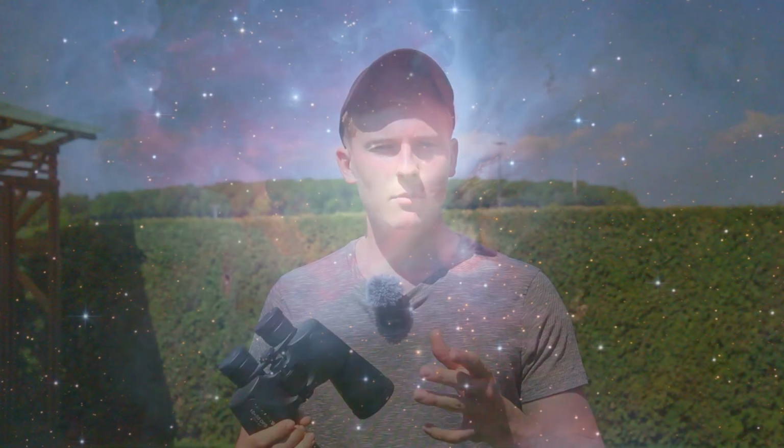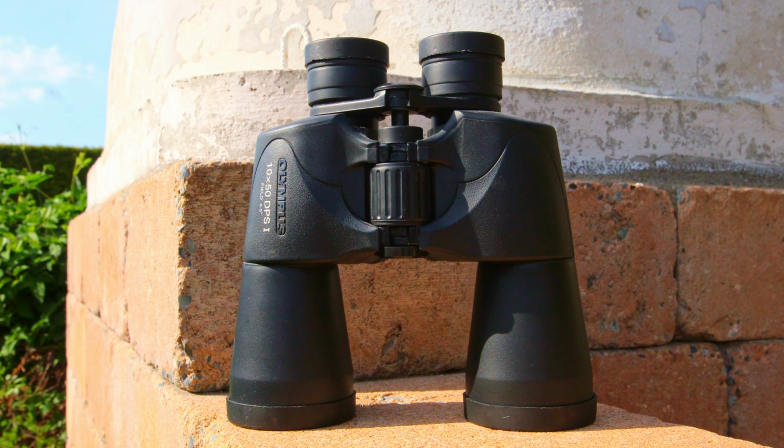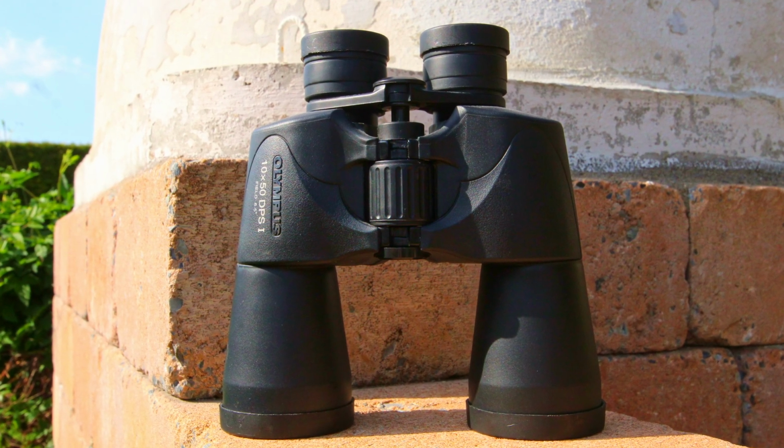First of all, if you are planning to use binoculars for astronomy without a tripod, I would recommend these 10 by 50 binoculars. These 10 by 50 binoculars are very suitable for astronomy because you have a magnification of 10 times, and on the other side you have an aperture of 50 millimeters, which is great for astronomy. The advantage of these binoculars is that you can use them without a tripod, which is great if you're planning to get started in the hobby of astronomy.